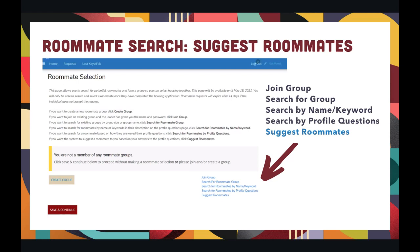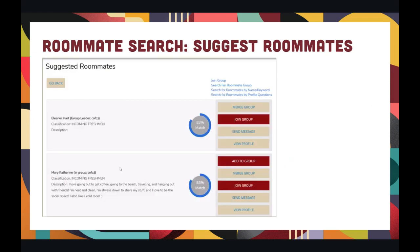The third way to find a potential roommate is to use the Suggest Roommate function. This option will show you the best matches based on your responses to all of your profile questions.